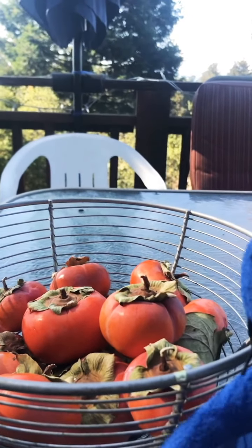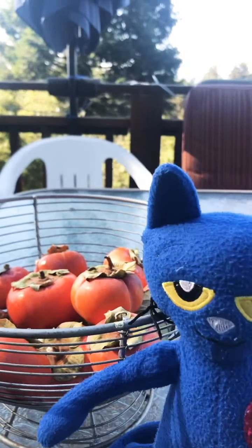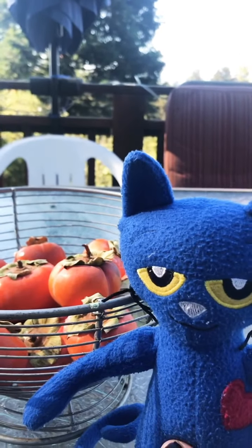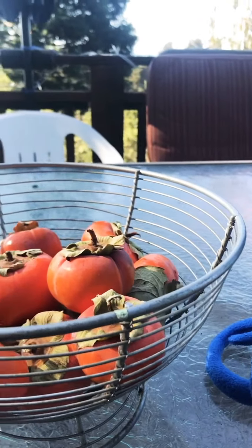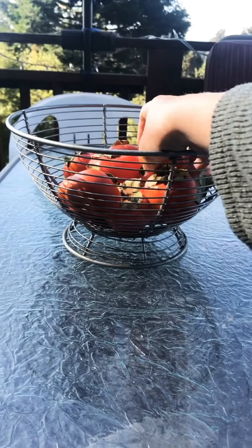All right, let's start counting them. And just like we counted collections, let's count them by groups. Let's count them by twos, and let's put it in a group of 10 first, okay? And see how many we have left over. Okay, sounds good, Miss O. All right, so I'll push the bowl back a little bit so we have room in front of us.